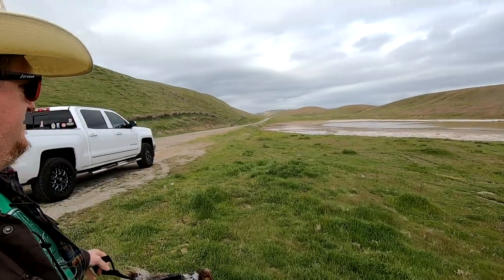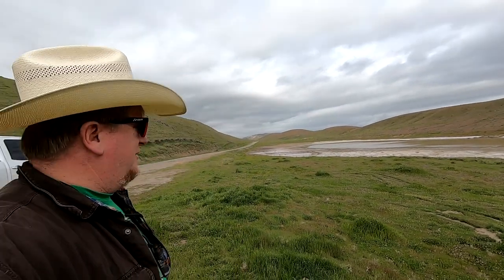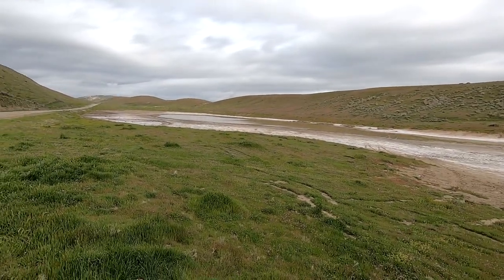So we just got off the state route and we're on Soda Lake Road, still on the way to Carrizo National Monument, Carrizo Plain Grasslands. Wanted to show you this little feature. What you're looking at is the actual San Andreas Fault.